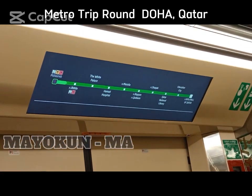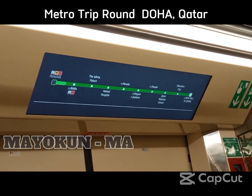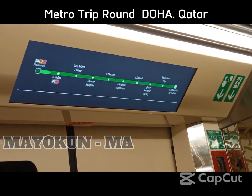This train is for Al Rifa, Mall of Qatar. The next station is Al Bida. Passengers are reminded not to leave their belongings.